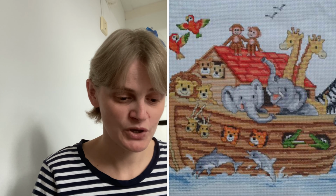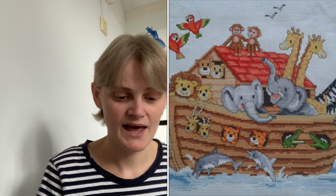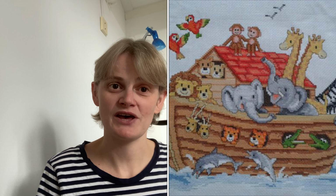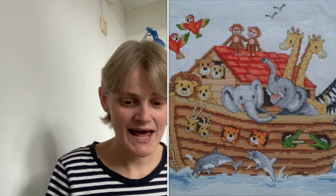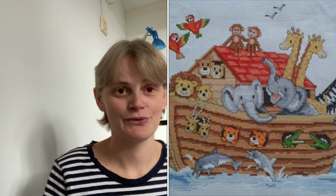Then, the first one that's actually hanging at my house is Noah's Ark. Also a Vervaco kit. The other 3, the Woezel Pip and the Miffy, were Pako kits. Noah's Ark was another Vervaco kit, also 14 count Aida. I started this Christmas 2017, just after my children were born, and I finished January 2019. So it took me a little over a year.